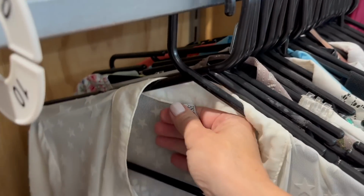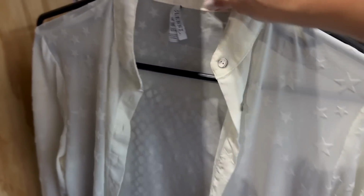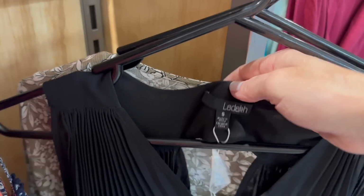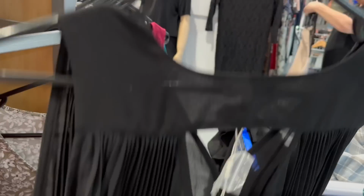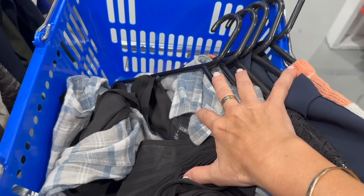I love a star print. This is in a mesh kind of fabric, but there's no contrast in this piece. It has this cute little bell sleeve. I don't think so. What do you think of this piece? It's a little pleated top, sleeveless, and an open back. Maybe I will try this. So I have 5 pieces in my trolley.